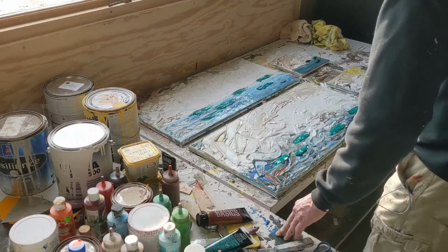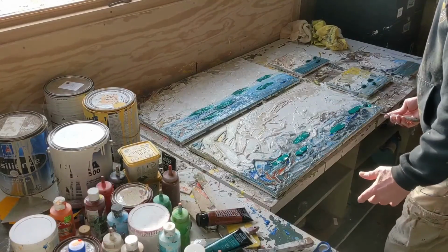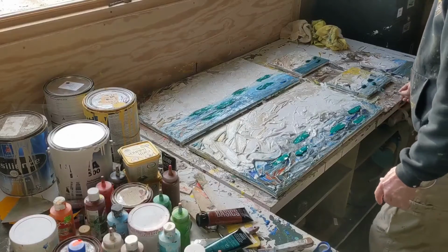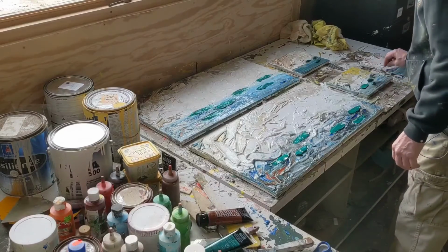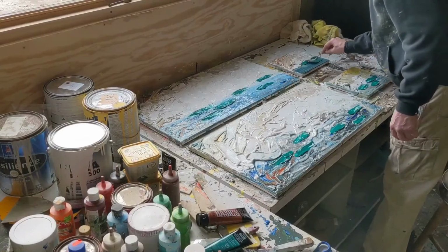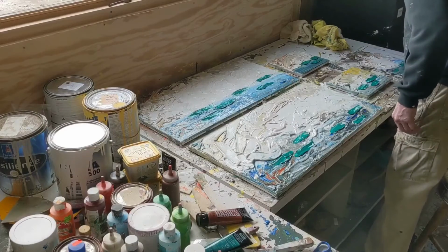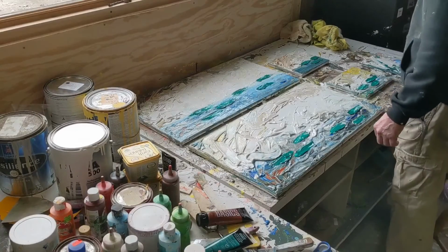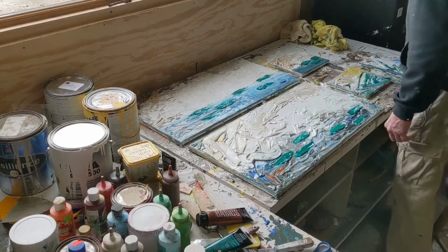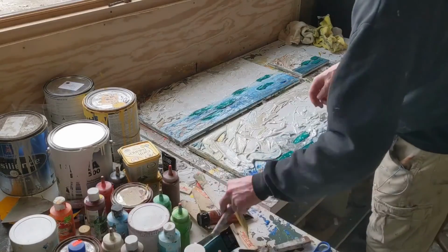The thing with abstract or abstract representational work is you don't necessarily need the whole image to say, oh yeah, that's a water lily, or that's a flower or something. You know what? If they don't like it, it's a nice thing. Not liking that much, so I'm going to go another route with this little thing.